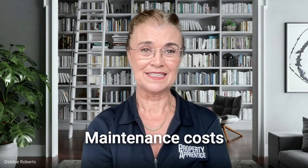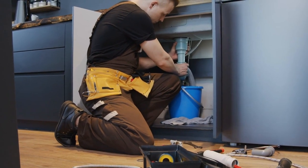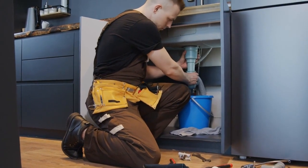Number six, maintenance costs. New builds may have fewer maintenance issues in the first few years. However, the building code does not require that properties meet healthy home standards for tenancies. So if you're planning on renting out a new build, you must ensure that it also meets healthy home standards.